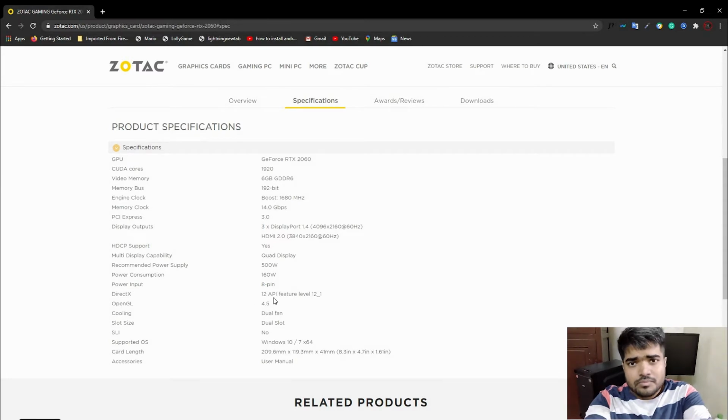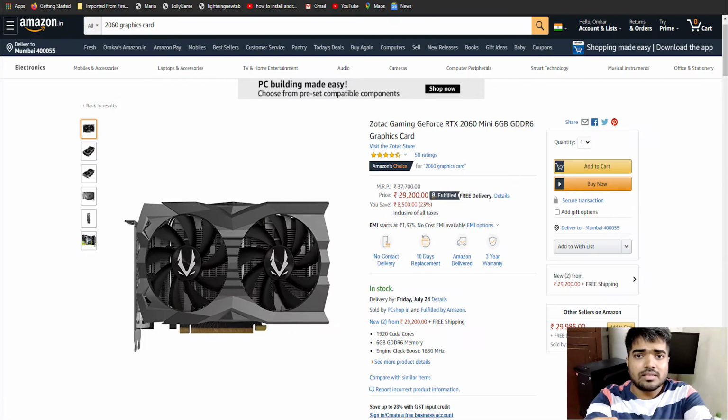And talking about the OS, it supports Windows 10 and Windows 7. It supports DirectX 12 and it is based on the Turing architecture. The price is 29,900.